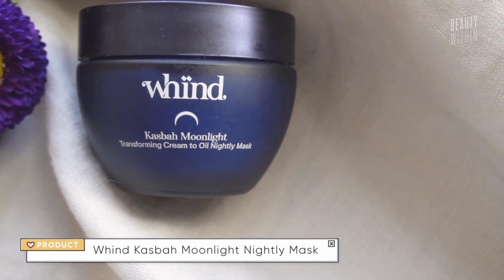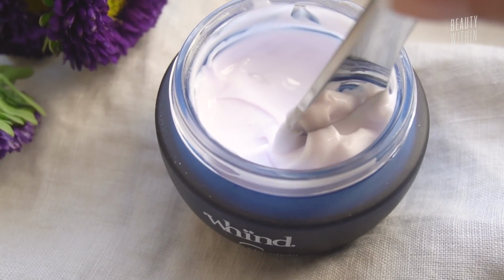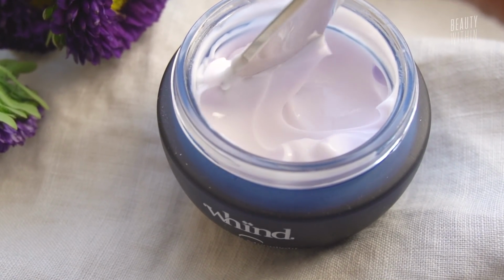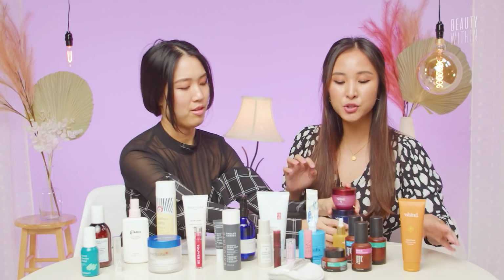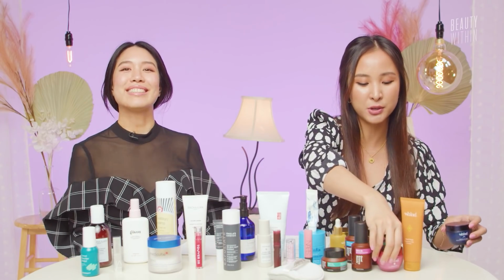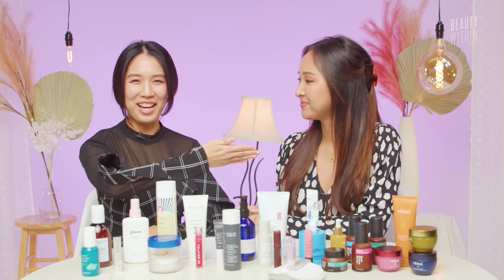I really love the Kasbah Moonlight Transforming Cream to Oil Nightly Mask. We talked about it first. This is divine. And then they also have the Whipped Atlas Clay Mask that you and Deb love from our team. So yeah, I think of all this, it's probably these 2. Those 2? Especially now that I can use it over the winter time as well. Yeah, we're gonna talk more about this, I'm sure, in 2022, but this is definitely a brand that you guys should check out. Next, best underrated brand.